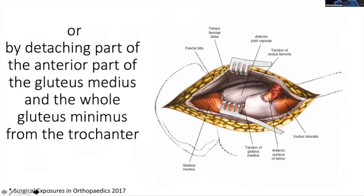Or you cut part of, or reflect part of, the anterior part of gluteus medius and minimus, more or less similar to what we did on the transgluteal approach. This approach, known as Watson-Jones, is not commonly used nowadays, at least here in the UK. In practice, we don't commonly use this approach.